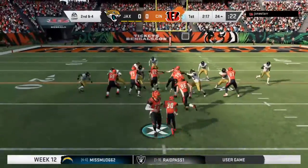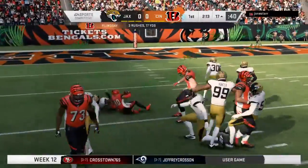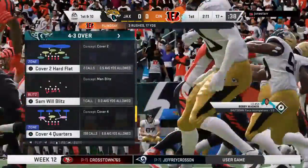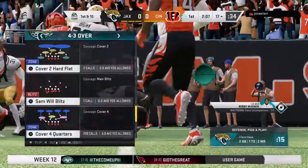Also, if they start to creep up, start to pressure receivers, now you go over the top, take it deep, and now you get some of those big shots downfield. 7 yards there and a first down. Quite the opening drive march they're on right now.